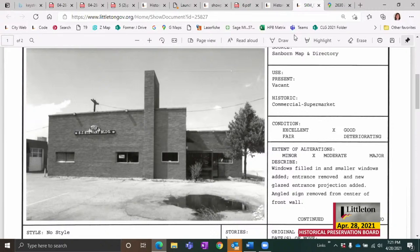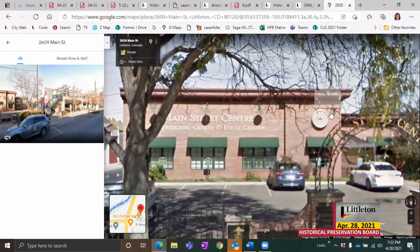Okay. Are we good to go to the next property? Yep. Okay. We're at 2629 West Main Street. It's now the Main Street Center. It was built in the 1950s. And on our survey from this time, it was remodeled in 2004. It has a new contemporary cornice, removal of the vertical brick projection, and window enlargement. According to this survey, it has lost integrity, and David and I marked this property as non-contributing.